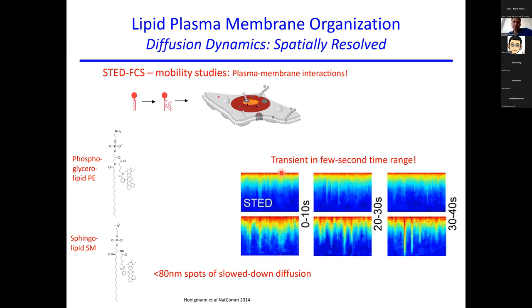Also, if we record one measurement after the other, so every 10 seconds, for example, we record a measurement. What we see here, the PE has some trapping, very slightly. But the SM has a lot of trapping, but the trapping sites change. They disappear or appear, or they move out of the line and new ones come in. So it's highly dynamic.